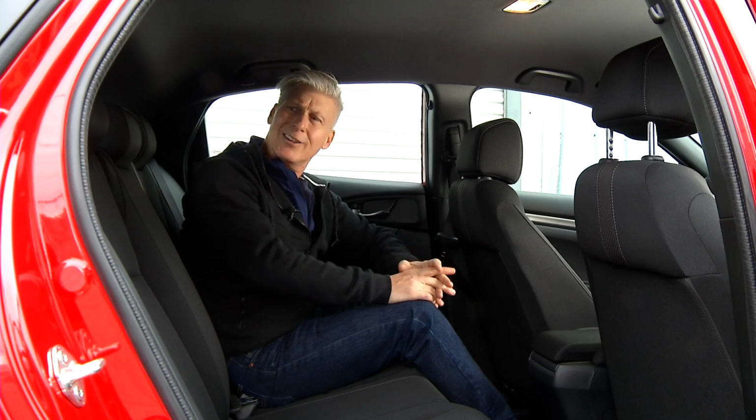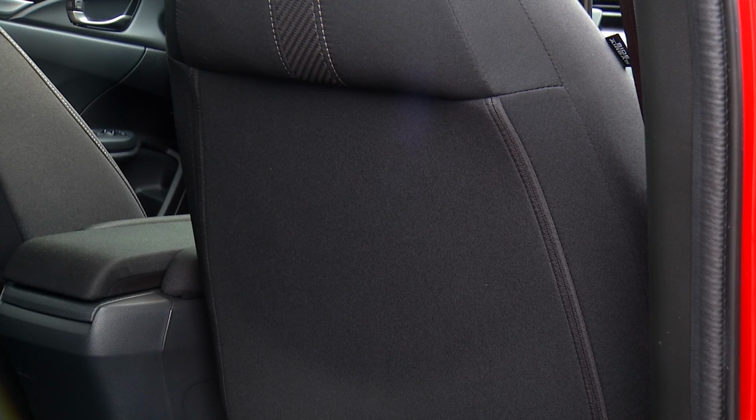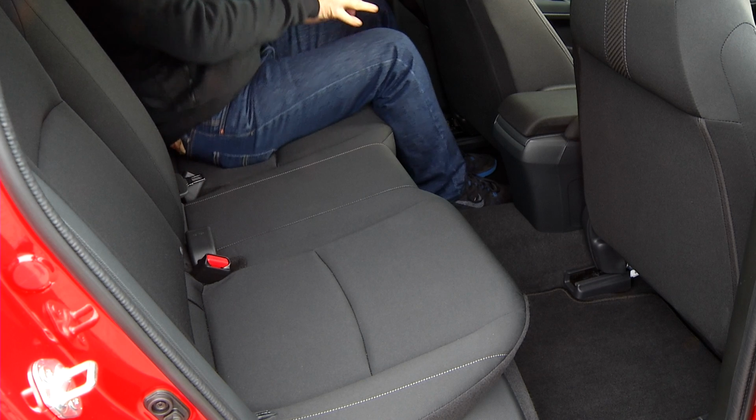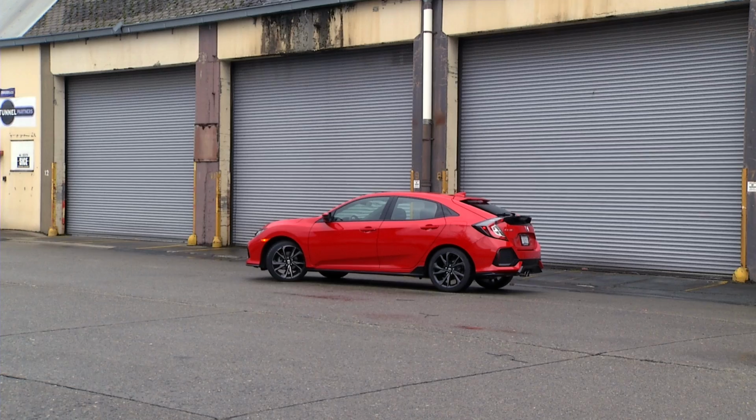Room is pretty good back here, and that's about it. No power port, no seat pockets. Putting coffee here is awkward. No armrest either. Again, it's a base car. Remind friends that they should be grateful for the ride.